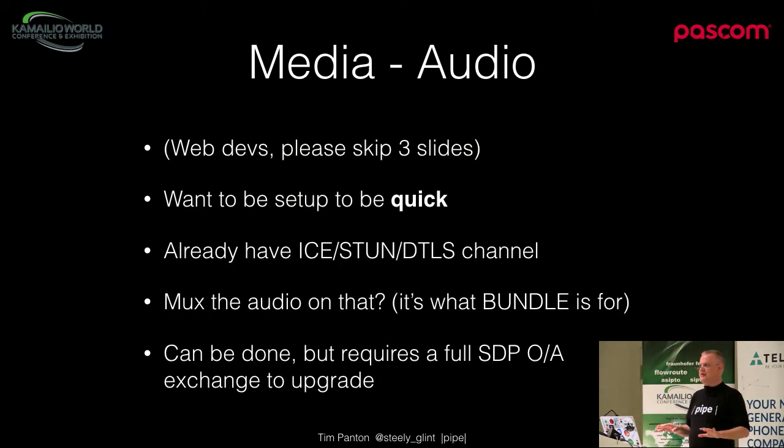Any of you who are committed web devs, just blank out for 3 slides, because this is the VoIP bit. It's hideous, okay? So what we want is, we've already got a data channel, which has been used for getting the image and verifying stuff. So we don't want to, as Matt was saying, the whole WebRTC thing is that you multiplex as much as you can. Once you've got a channel up, you multiplex as much as you can over it to save the setup time and the hassle, and the risk of failure. So you can mux the audio on this already set up channel in principle.